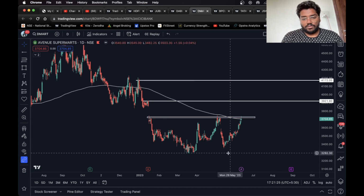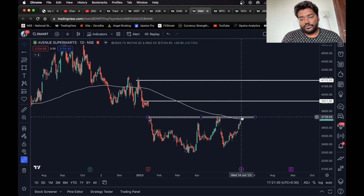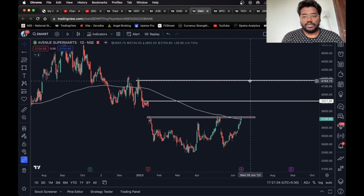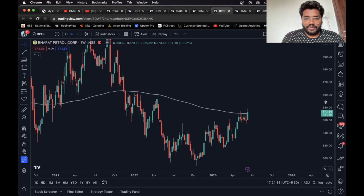It has formed a double bottom pattern. It is near the neckline. So once it sustains above 200 EMA and the neckline on a daily time frame, a long entry can be taken, and this can be considered as the targets. Moving on to the next one, we have BPCL.